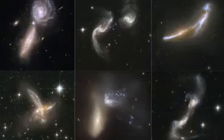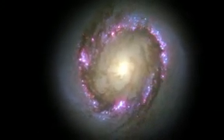What are we going to see in those wavelengths, the ultraviolet and the infrared? If you want to understand the process of new stars coming into being, then you want to observe those galaxies in ultraviolet light because they put out so much light at those wavelengths.